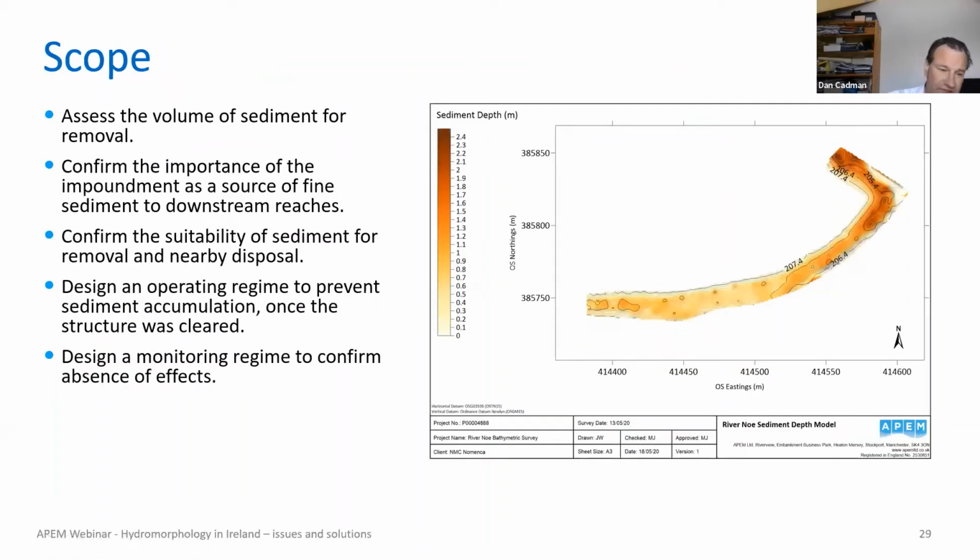And this sedimentation really is looking like it's caused by peatland degradation. So what we're asked to do here is to assess the volume of sediment for removal, which was done with our ADCP equipment. Essentially mapping the sediment. This is the impoundment here, and we've mapped the sedimentation all the way behind the impoundment. We needed to confirm the importance of the impoundment as a source of fine sediment to downstream reaches, and confirm the suitability of sediment for removal and nearby disposal, and design an operating regime to prevent sediment accumulation once the structure was cleared.